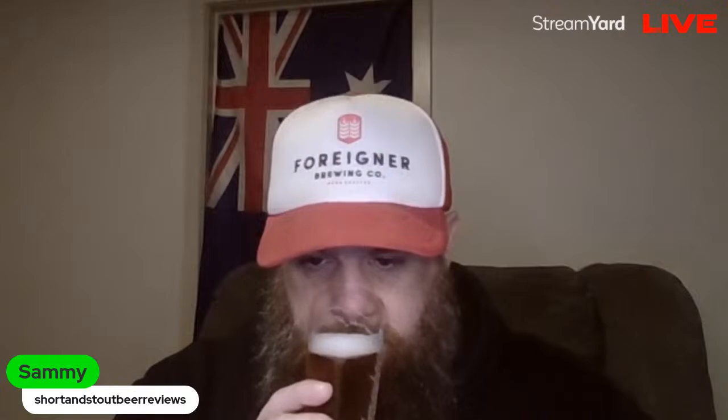Let's go in for a whiff. On the nose, it smells very grainy. Getting that sort of sweet malt, like grainy, biscuity, maybe a little touch of caramel. And there's a hint of lemon there. And yeah, a little bit grassy. But yeah, it's always a winner. Such an awesome beer to smash, especially in the summer. Sitting out in a beer garden or something like that.